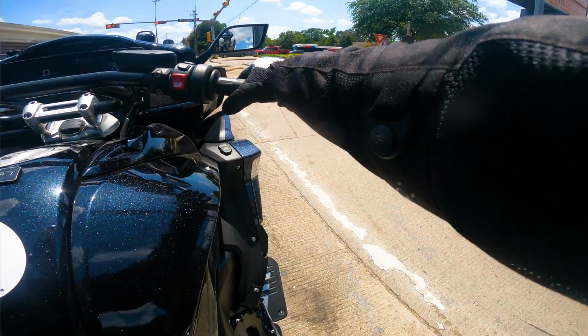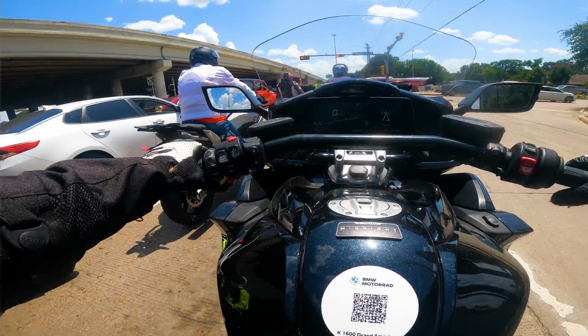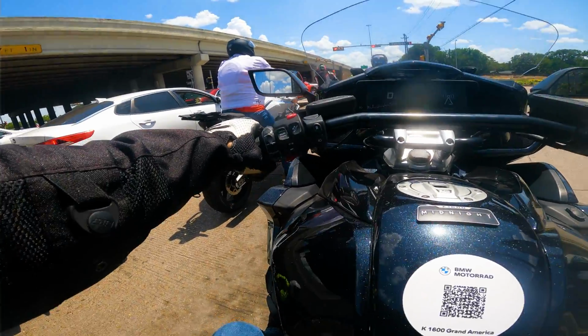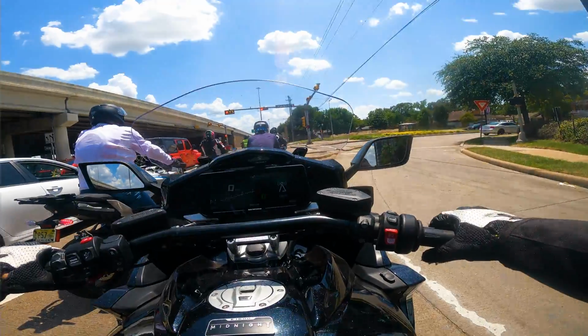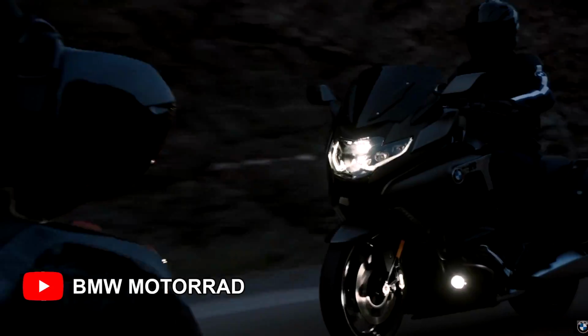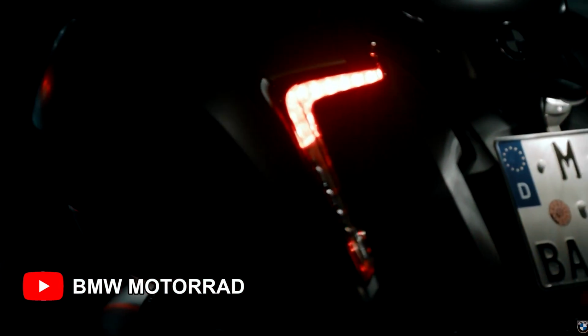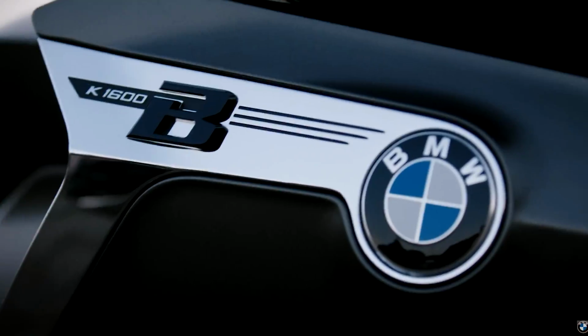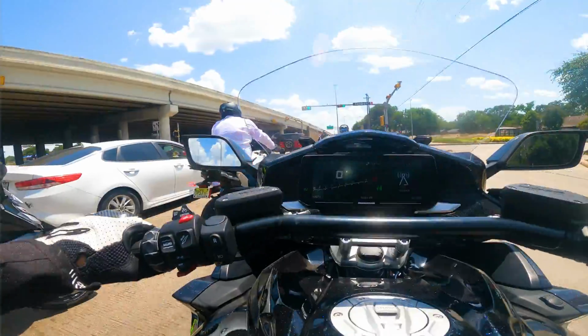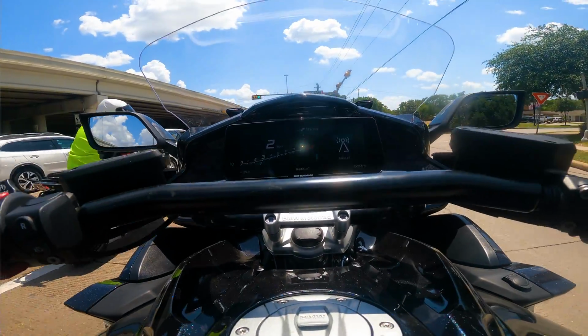Another thing that this one has, being a Grand America model, is these floorboards. They're like highway floorboards where you can put your feet. That's pretty awesome, pretty comfortable, and I really enjoyed these bikes so far. It'll be awesome to take them on an actual trip to see how they feel.